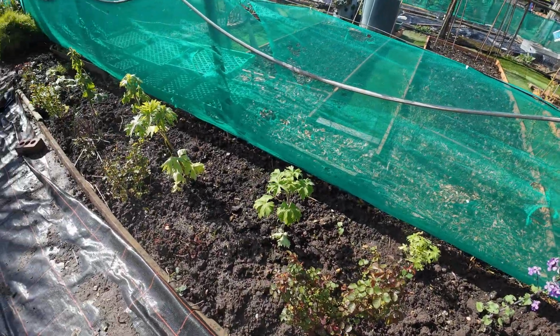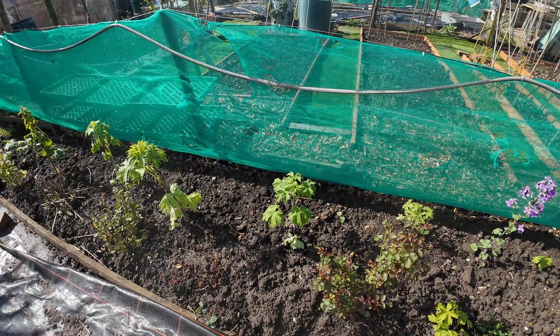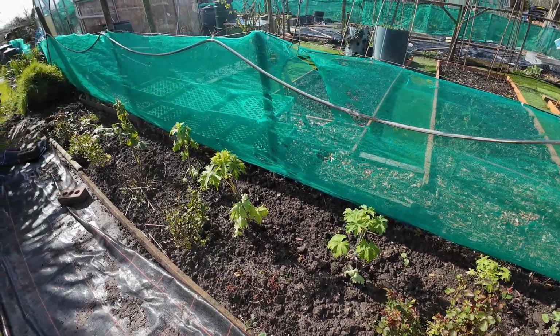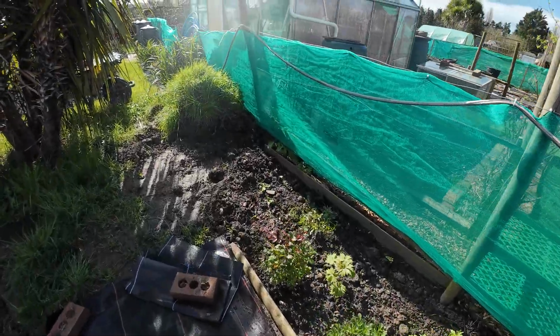And behind there are gladioli bulbs. Oh, that's where we put the gladioli. See, Brenda, this is Brenda's forte. So you leave it to the professionals.